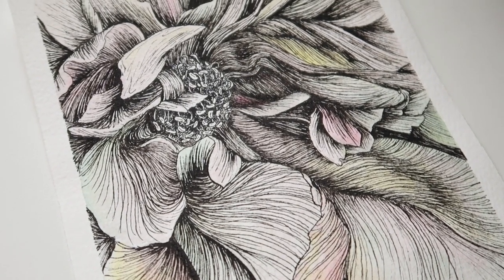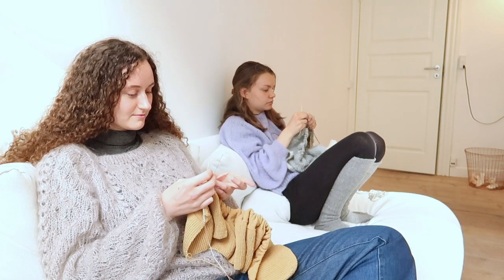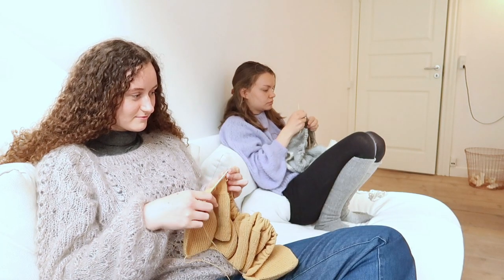So this is how it turned out, and overall I'm pretty happy with it. The rest of the night was spent watching The Vampire Diaries with my roommate and knitting.